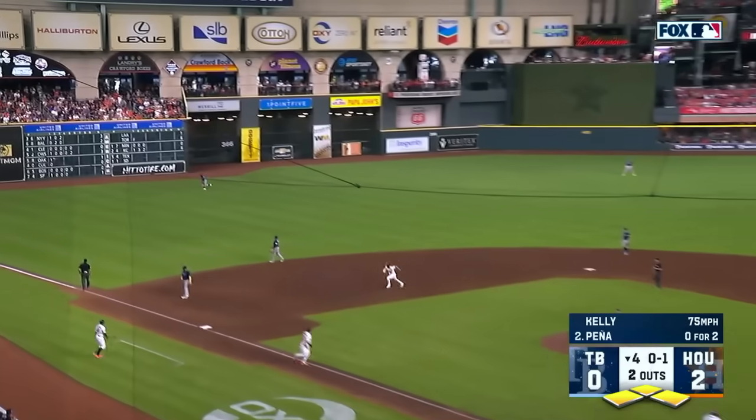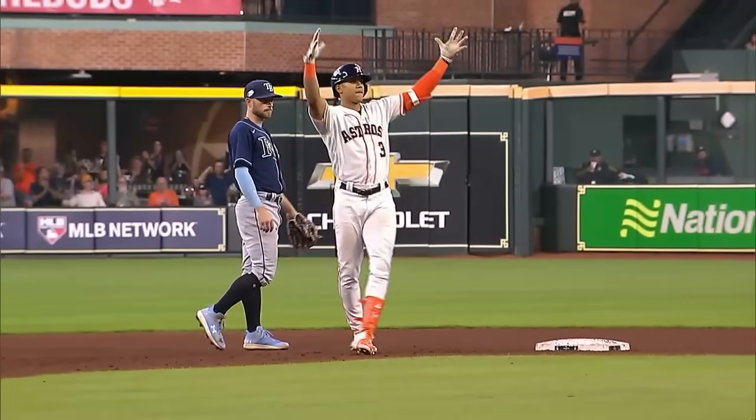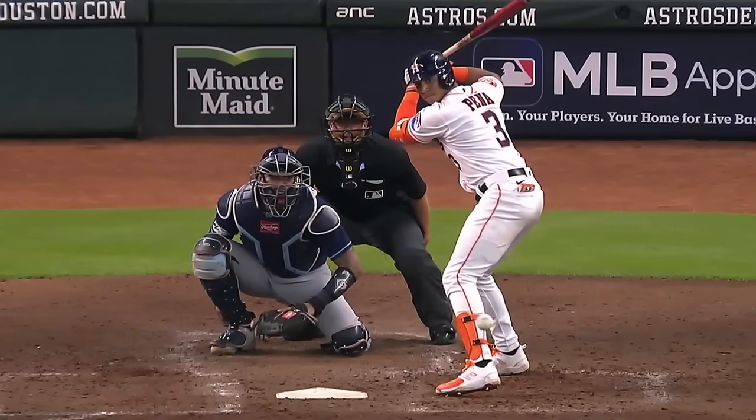Breaking ball, ripped down the left field line, hooking, and that is a one-hopper off the wall. McCormick scores, here comes Diaz. He'll score, here comes Myers. Play at the plate, he's safe. Bases-clearing double for Pena. It's 5-0. Pena in the two-hole makes him pay. Well, you said it, Steve.